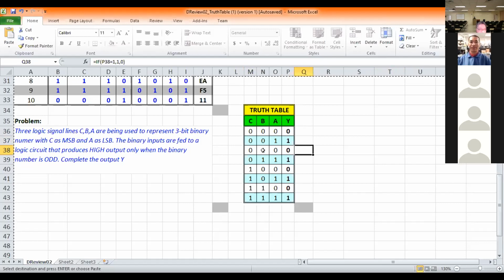So what he's trying to say is you take C plus B plus A, and if it comes out odd, then you get a 1. So you got 0 plus 1 plus 0, therefore it's 1. 1 is odd, so it's supposed to be high. And I know the only choices are 1 and 0, so I know when I'm wrong, I know what the answer is.